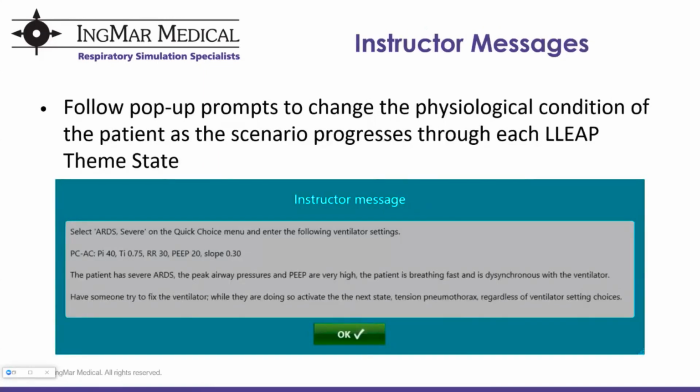Some components of each state are automatically made just by activating the state, such as vital signs and lung sounds.